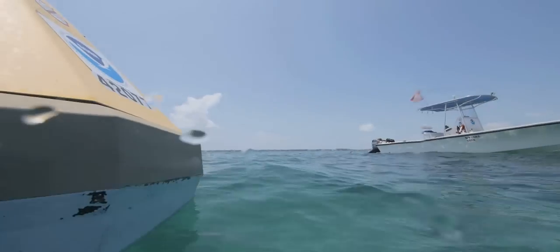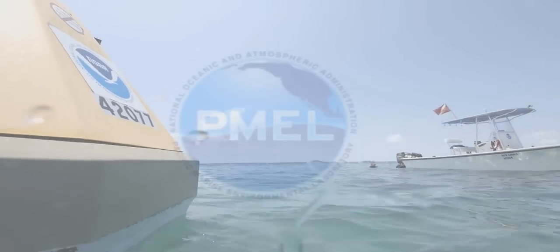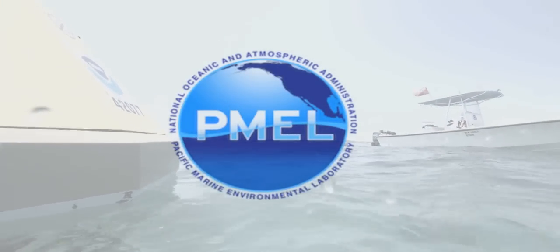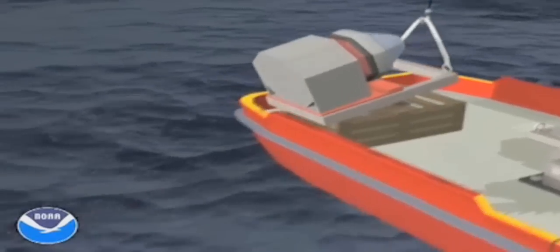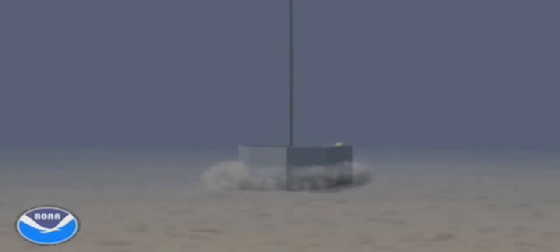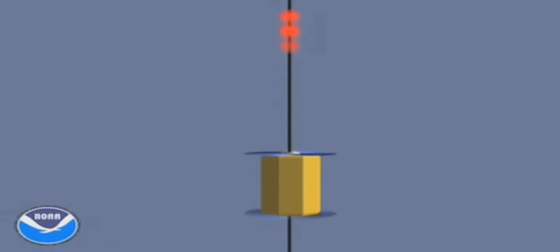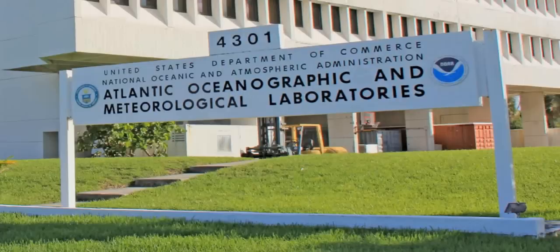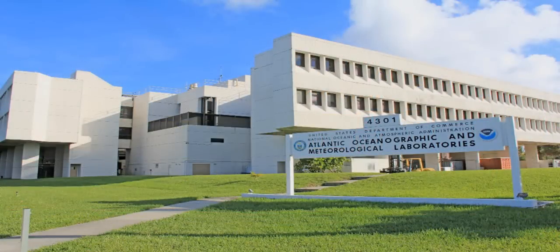The Ocean Acidification Monitoring Buoy at Chica Rocks was built by NOAA's Pacific Marine Environmental Laboratory in Seattle, Washington. MAPCO2 stands for Moored Autonomous Partial Pressure Carbon Dioxide. The data collected by the MAPCO2 buoy is relayed back via satellite internet to NOAA's Atlantic Oceanographic and Meteorological Laboratory located near Miami.